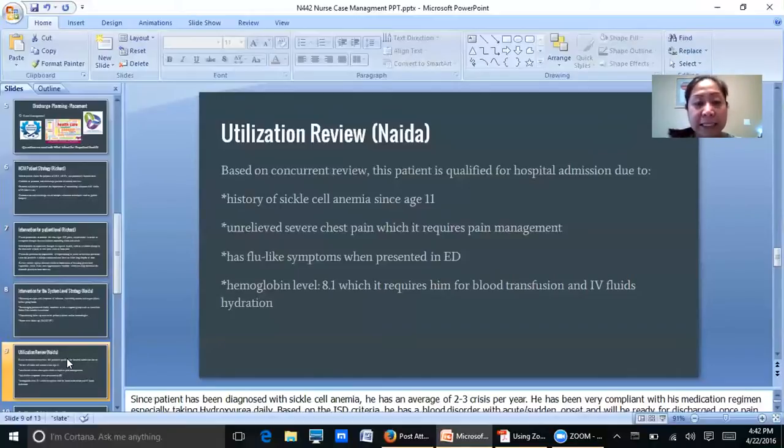Based on the ICD criteria, he has a blood disorder with acute sudden onset and will be ready for discharge once the pain has subsided and there is no evidence of infection. Thank you for listening.